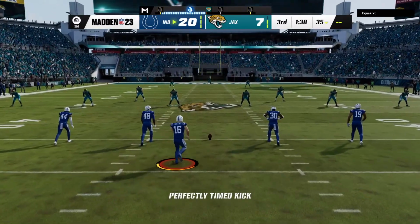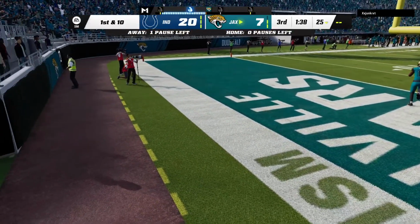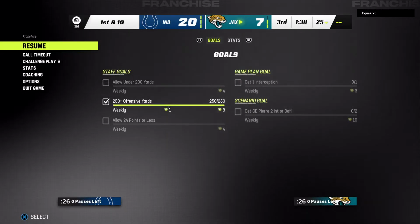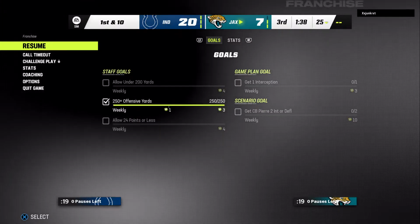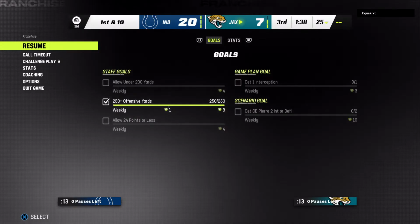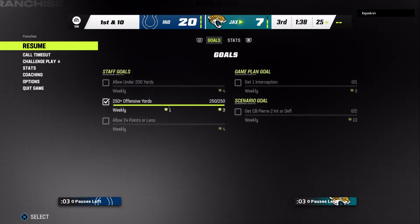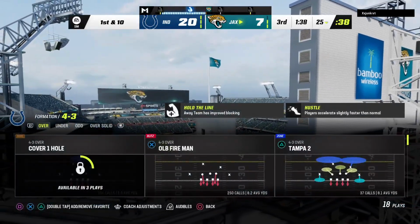The kickoff unit is out on the field, and they will send this one away. And this will not be returnable. To the end zone for a touchback.